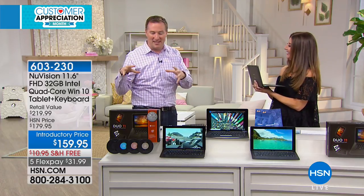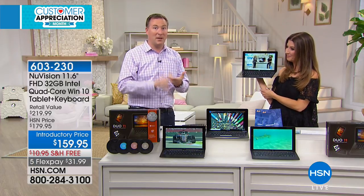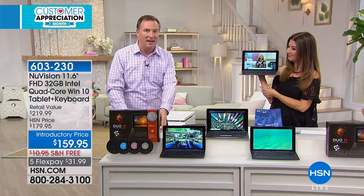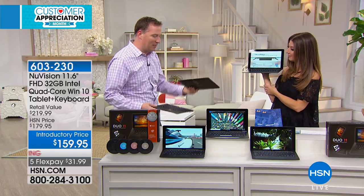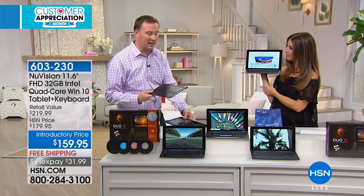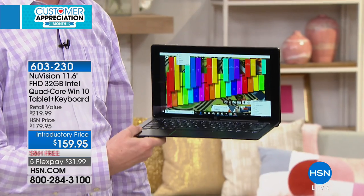But the thing about it too is that when you're doing this, I went from reading a book, to playing games, to picture collage, and then having fun. Now when I'm ready to use it as a computer again, I don't have to sync anything up. I don't have to add anything together. There are 2 magnets built into your keyboard. You line them up, put them in place, and now you're using it as a full-function computer.